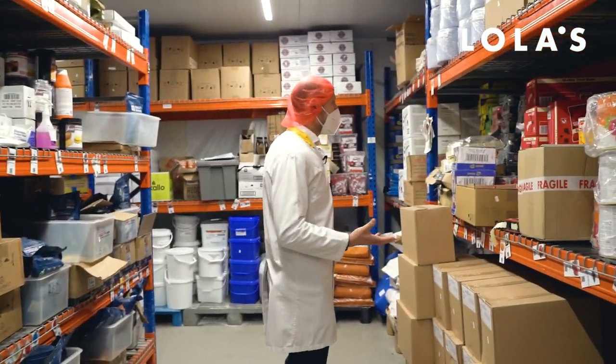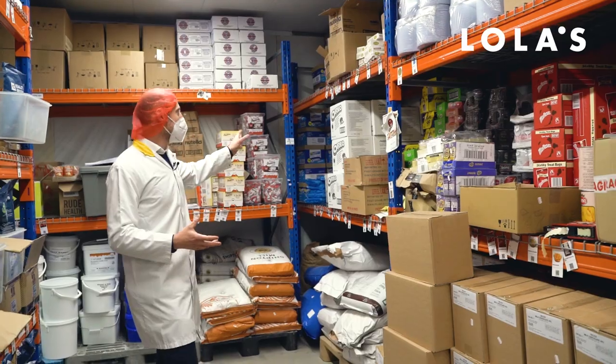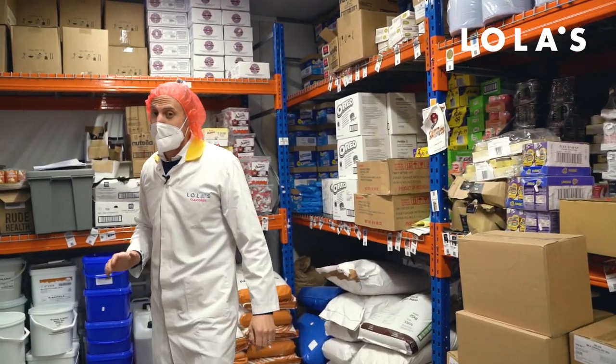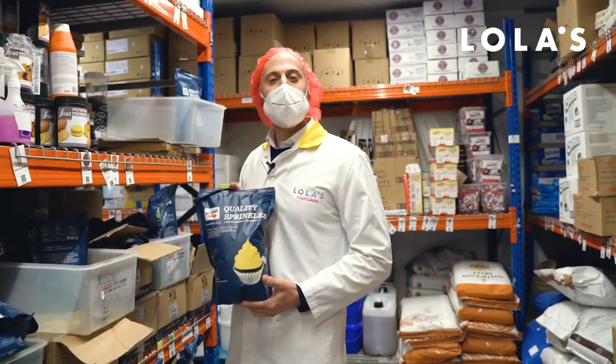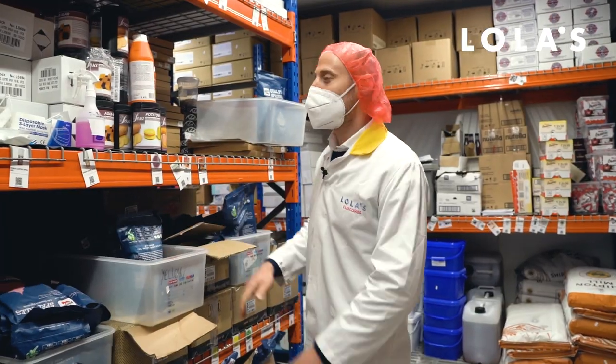We use a lot of chocolate here, a lot of confectionery, some well-known brands and some less well-known brands. There are plenty of Oreos that go on our cookies and cream cupcake, which is our second most popular cake here. Tons of sprinkles. Sprinkles make cakes great. So lots of coloured sprinkles of all different colours and origins here.